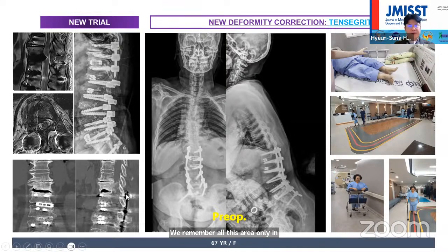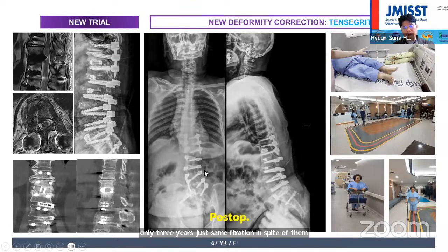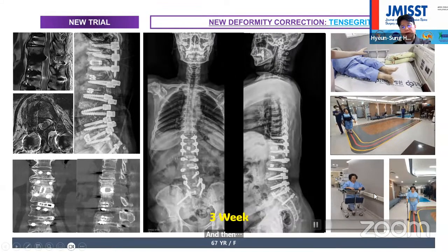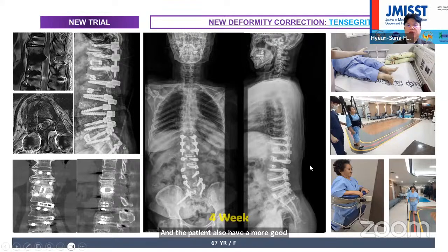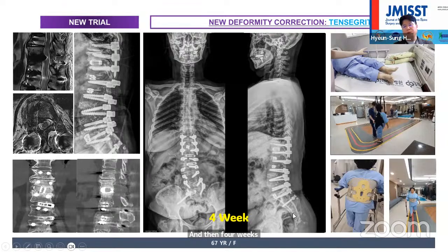In spite of that, the post-operative whole spine looks like it is not completely restored, but after rehabilitation, 1 week later, 2 weeks later, 3 weeks later, the patient also has a good recovery. She's walking, and then 4 weeks later, the patient fortunately can walk by himself.